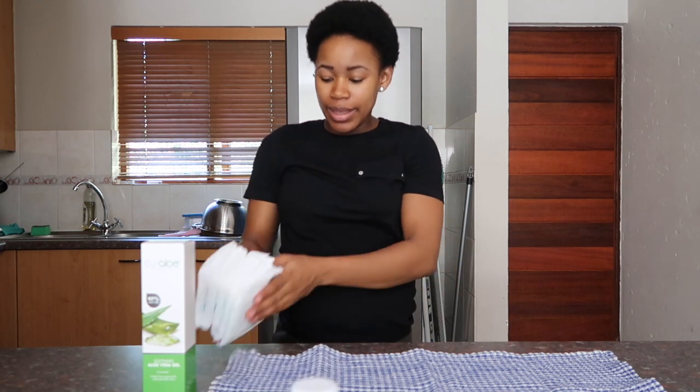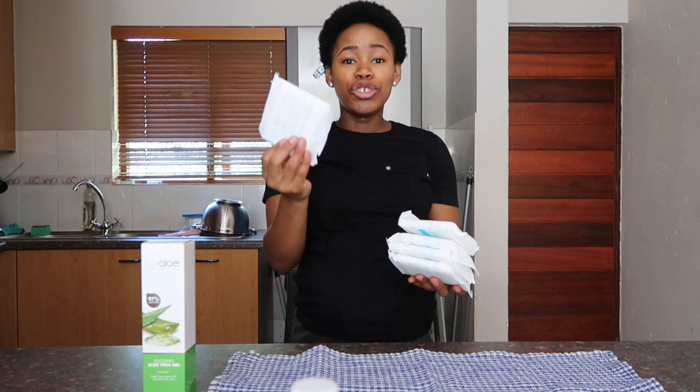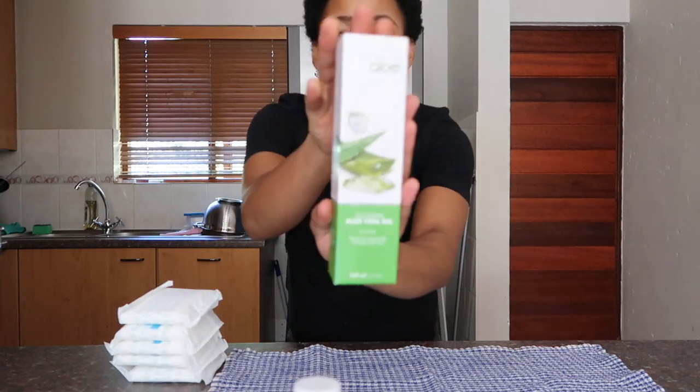The nice thing about these is that they're individually packed. So I can just open it, do the thing, close it using this blue bit, and then put it in a freezer bag and store it in the freezer. And then I'm going to be using aloe vera gel.